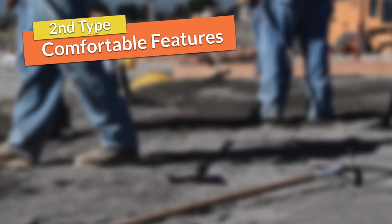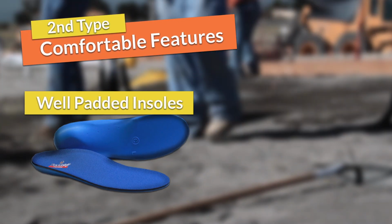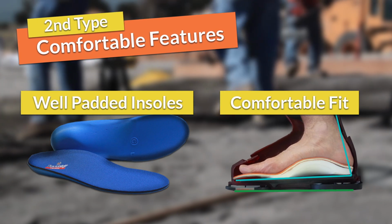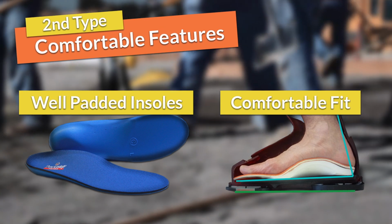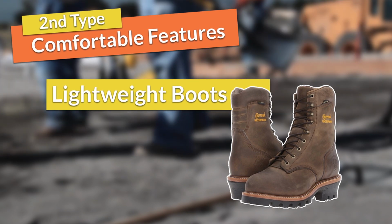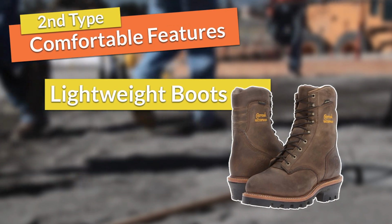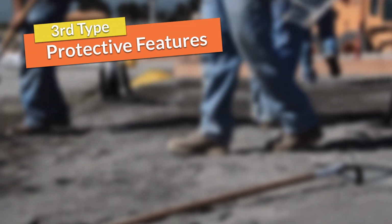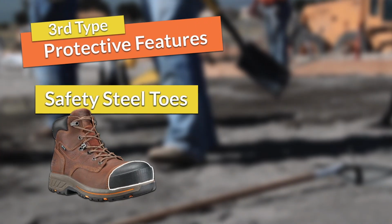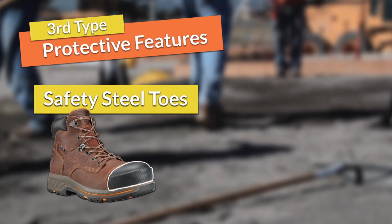The second type of features all work boots for standing all day should have is comfort features. Attributes such as well-padded insoles with the right arch support are essential to let the worker handle hard surfaces. Also, fit is important to make you feel comfortable throughout the day. And going for a lightweight pair of work boots might also be a good idea, as it will provide enough comfort to make the workday much better. The third type of features the best work boots for standing all day should have is protective features, such as a safety steel toe that will give the worker the guarantee that his toes won't get crushed if heavy objects were to fall on them.